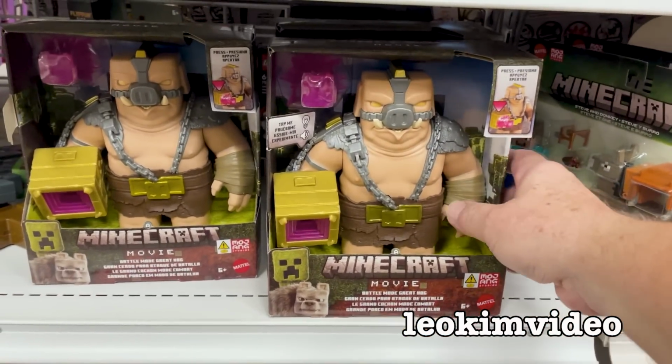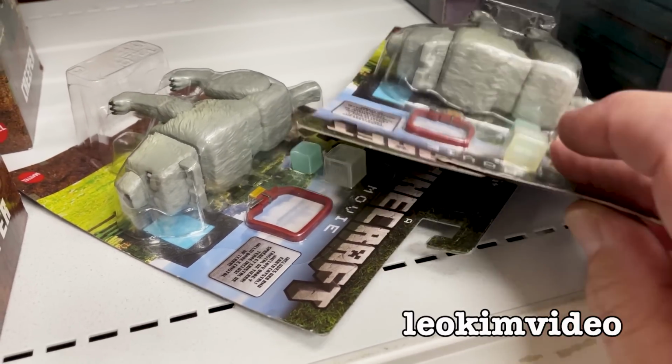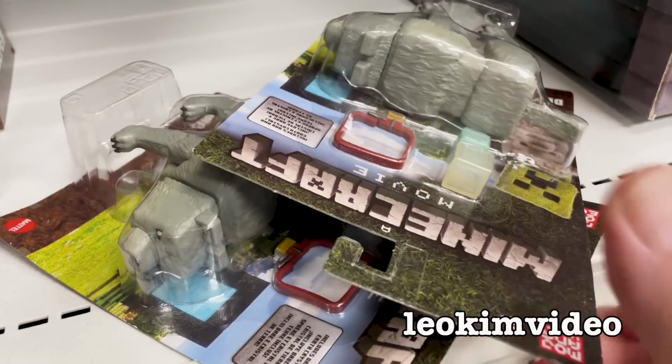Anyway, there is something here that I will grab. Boy, oh boy, this is hard to find. These puppies here are coming home with me.